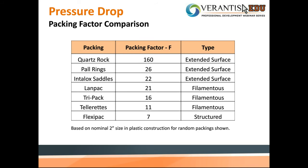So this is a brief table that indicates relative packing factor for a number of different types of packings. I think you can see why the early stone packings presented challenges and resulted in the development of the engineered style packings. That large packing factor resulted in a very, very high pressure drop through early tower designs.